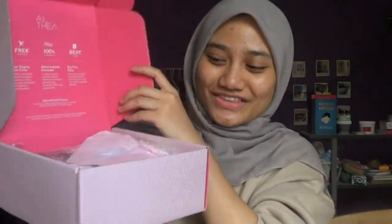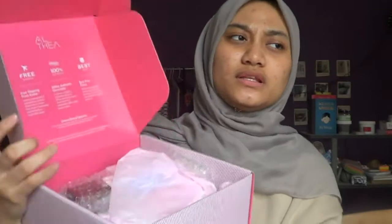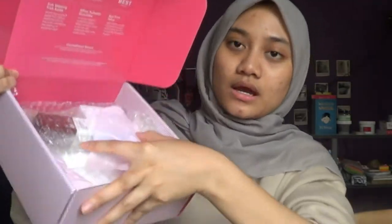I'm really excited to share everything with you guys. So this is what it looks like inside. Let me show the stuff that I got. I wrapped it nicely in bubble wrap, which is convenient and super secure. It's got two makeup items, guys. Okay, so there's another bubble wrap and another one.